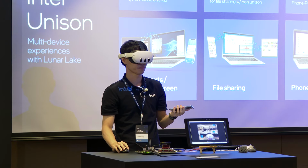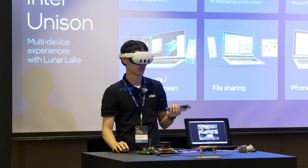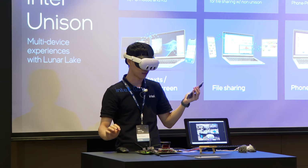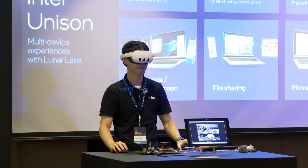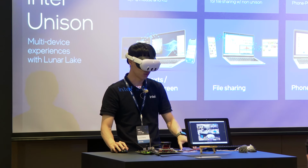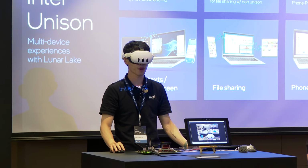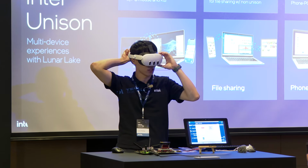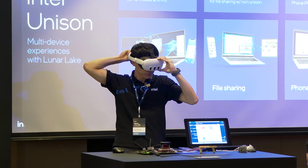Yeah, we can see it right there. Yep, so you got the photo. Once I took the photo, it's instantly on my PC right now. And this is using Unison. Correct. That's the Unison application. All right, and that will be all for my demo today, and I hope you guys enjoyed it. Thank you. Thank you very much, Leo.